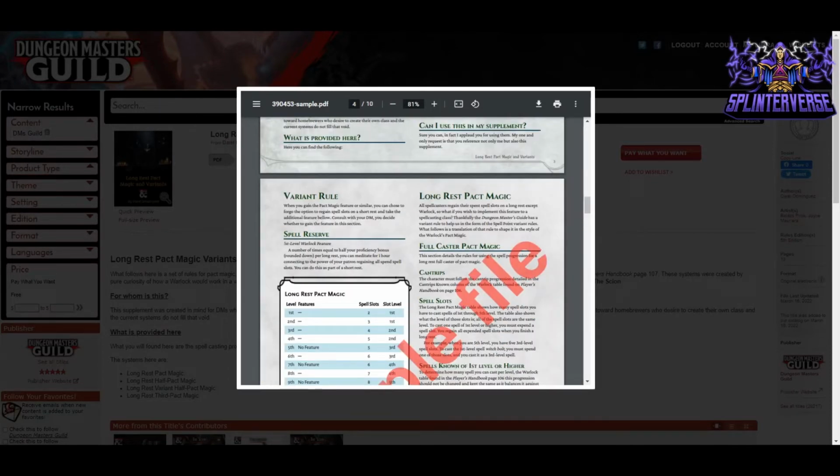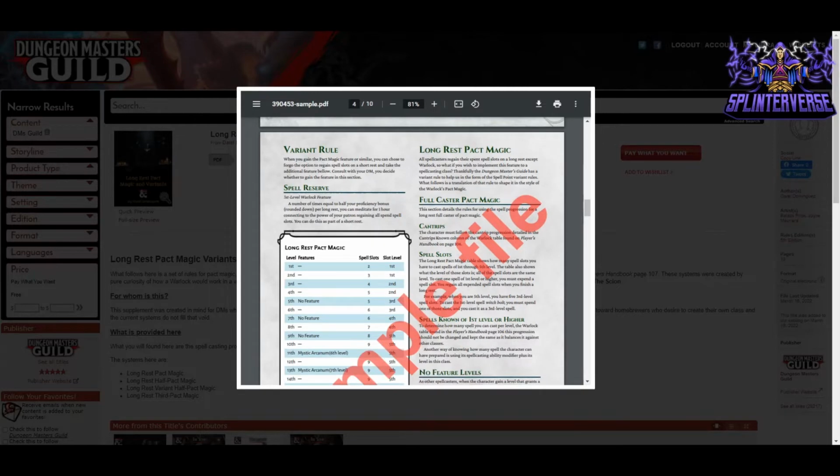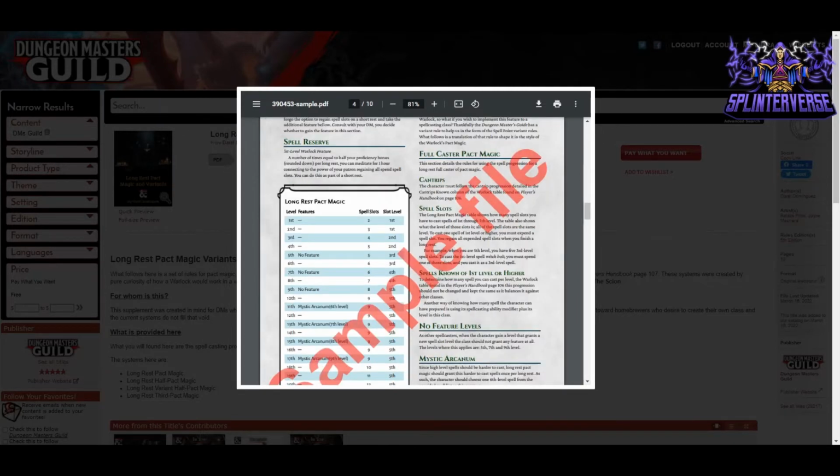All spellcasters regain their spent spell slots on a long rest except Warlock. So what if you wish to implement this feature to a spellcaster? So thankfully the Dungeon Master's Guide has a variant rule to help us in the form of the spell point variant rules. What follows is a translation of that rule to shape it in the style of the Warlock's pact magic. So the character must follow the cantrip progression detailed in the cantrips known column of the Warlock table found in the Player's Handbook.